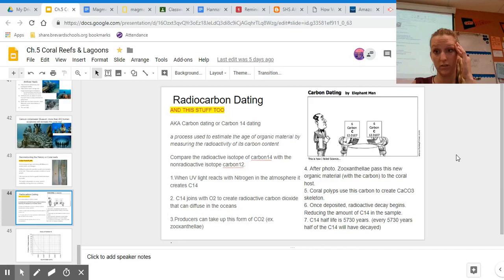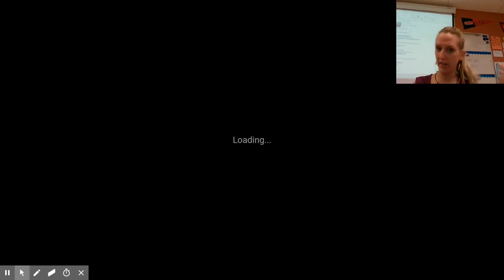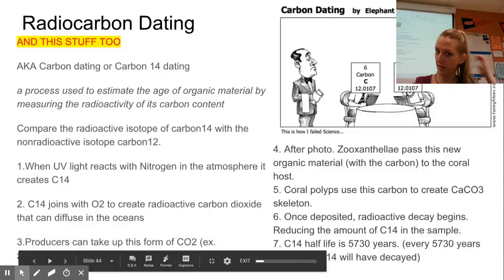Anyways, okay. Last slide. So radiocarbon dating. Carbon on its own, normal non-radioactive carbon, is carbon-12, which means it has an atomic mass of 12 atomic units. It has 6 protons and 6 electrons, and in order to make it weigh 12, it must also have 6 neutrons.